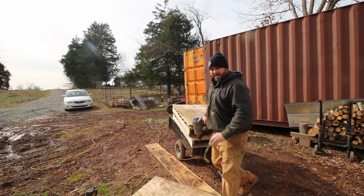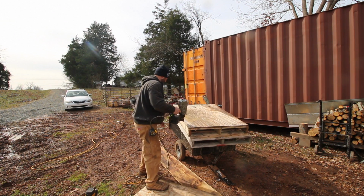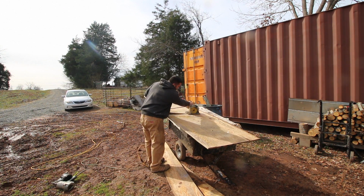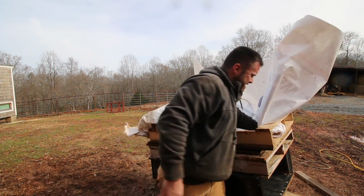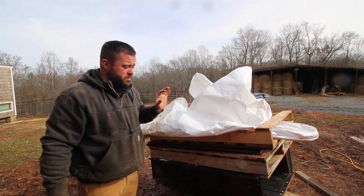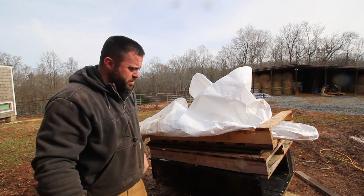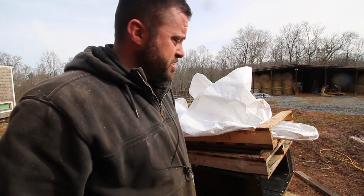So I just got some galvanized ring shanks. You can use any. To give this thing a little bit more life, I'm gonna wrap the inside of it with some Tyvek paper. Not sure if it's a good idea, but I think it is.